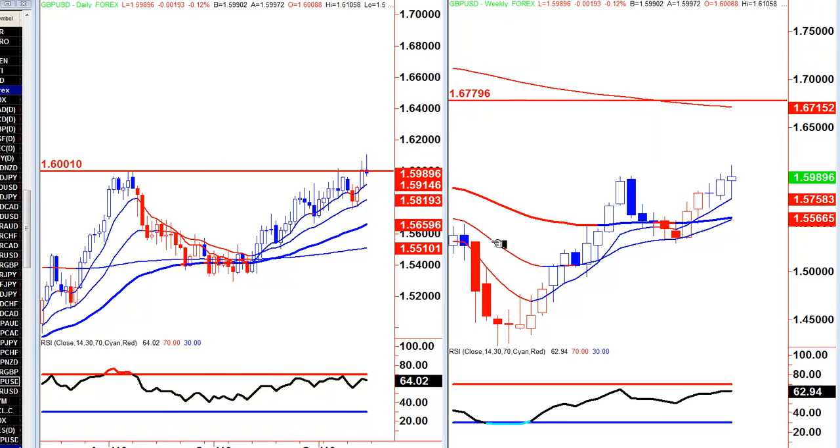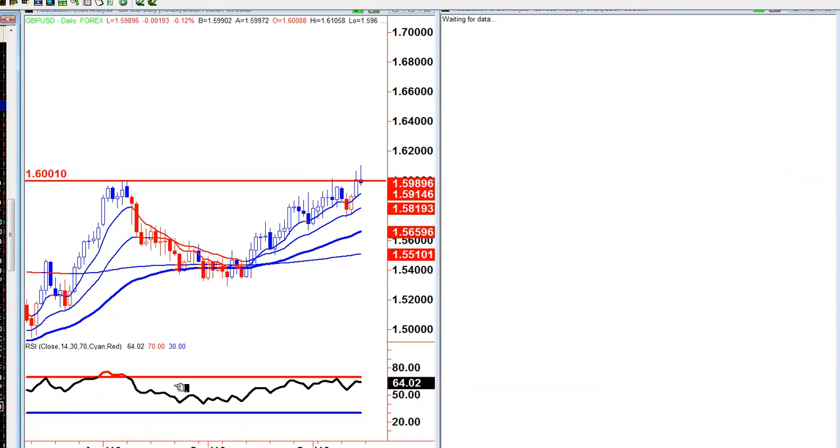Pound, I think the pound's going to be very quiet for the first part of this week. We've got Chancellor Exchequer talking on Wednesday about his spending plans. So I think we could see just a lot of sideways action, and let's see how the market reacts on Wednesday. I'll certainly look at intraday setups on this, but my inclination would be to look at the euro.